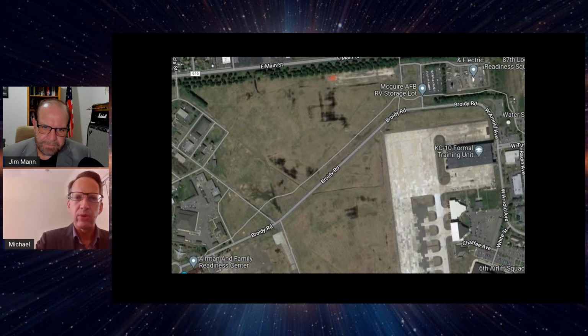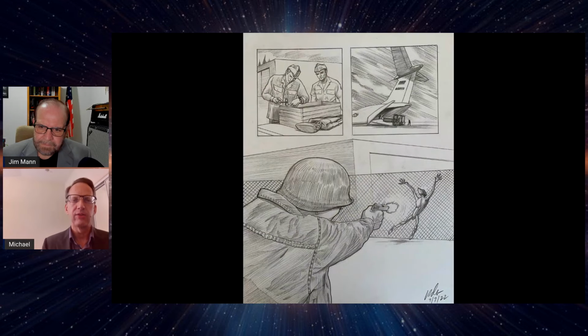Here's Brody Road, and I believe that this is the approximate area of where this incident took place. And now we're going to go to the drawing here. This is by Rudy Gardea. You can see on the upper left, building the crate. Here is the shot that was fired. The being crawled over the fence and then died on the other side. And then the upper right detail view is the aft end of the cargo bay opened on the C-141, loading in the cylinder with the crate inside. And that's how this case went down.